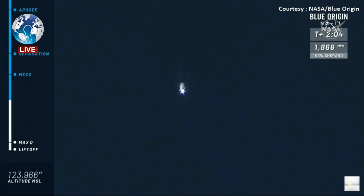All right, those 38 payloads in there, they've definitely by now have felt those Gs. They come on gradually. You peak at about 3 Gs on the way up. Our next milestone here, MECO, main engine cutoff. The engine's gonna cut off, but it's gonna continue its ascent to space, both the booster and the capsule together. Main engine cutoff is confirmed. You can also see in the top right corner of the screen that the speed is coming down.